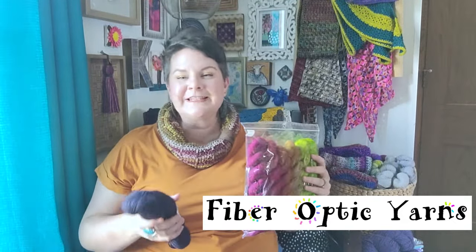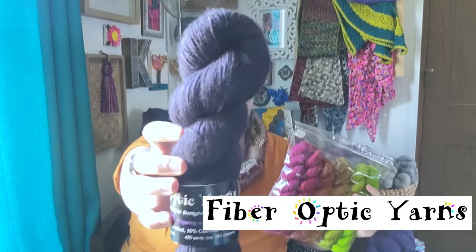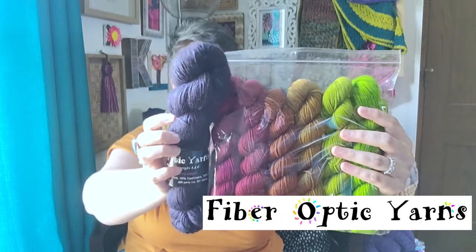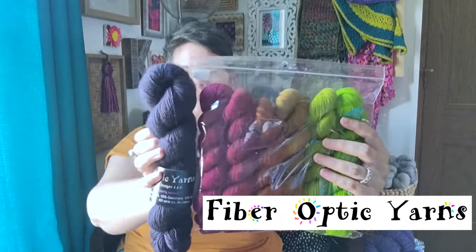And then I wanted something to go with it. I'm not going to tell you what it is, but I do already have a plan for these. And I needed, I'm going to call it a background color. And so I got this guy to go with them. And this is called Storm. And it is the same yarn base. So they will go really nicely together. So fingers crossed that my idea works out.